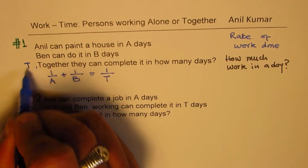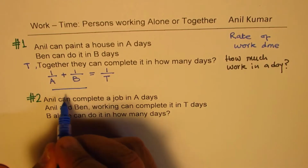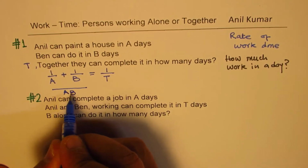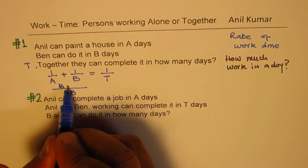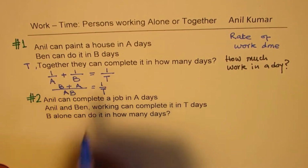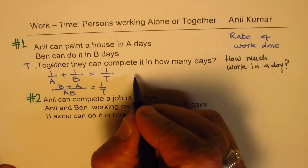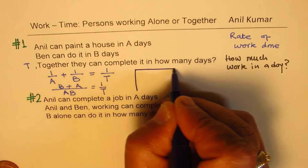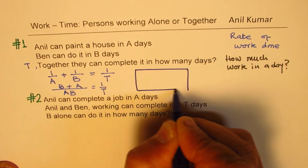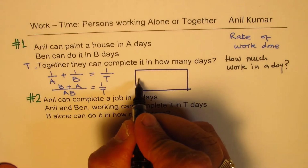So T will give you together. So you can solve this by taking a common denominator. So it is product of A and B. Here it becomes B plus A equals to 1 over T. And that gives you the formula, right? So very simple formula right there for you. So let me put it in block. We can use this formula and straight away answer all the questions for together.